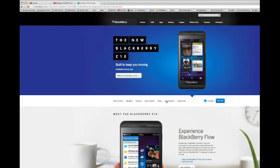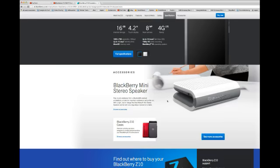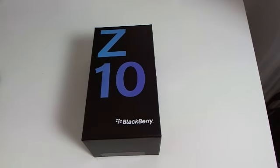I'm just going to run through the specifications before I get onto the unboxing. We've got 16 gigabytes of internal storage in the Z10, a 4.2-inch display, and an 8 megapixel rear camera. It's also LTE ready. The resolution is 1280 by 768, so good resolution, and that's equivalent to 356 ppi. There's a micro SD memory card slot, up to 10 hours of talk time, 1080p HD video recording, and of course the Blackberry 10 operating system. It's going to be available in both black and white, and I'm really keen to show you the white version, because not a lot of people have it.